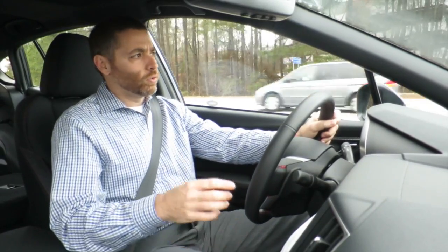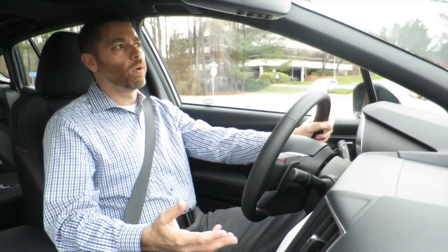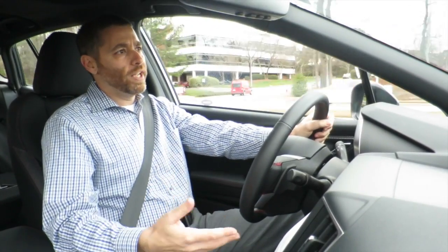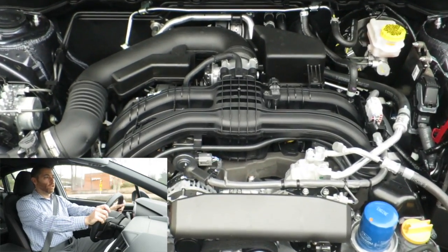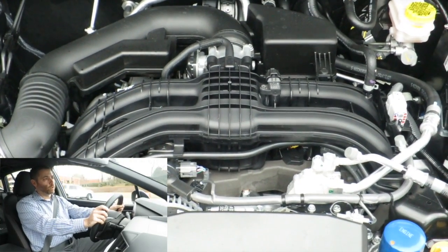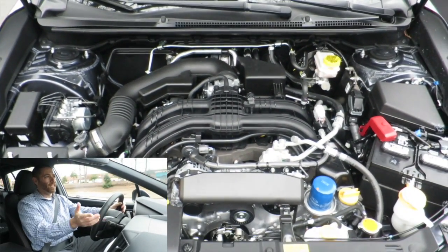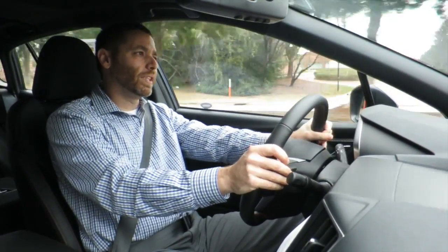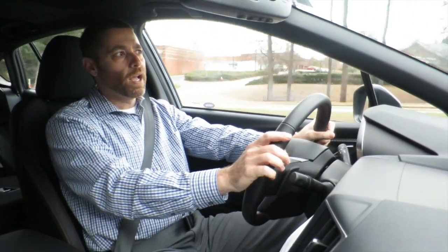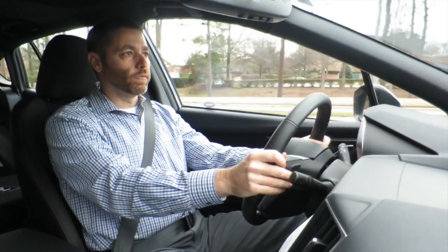And the only real drawback to this car that I see, just having driven it for the last half an hour or so, is the brand new engine. It's a 2-liter direct injection motor. It's a flat 4, makes 152 horsepower and 145 foot-pounds of torque, which sounds really weak, and it kind of is really weak, especially considering the new 1.5-liter turbo Civic has 180 horsepower. But you sacrifice a little power in this car for fuel efficiency.